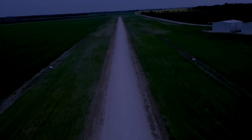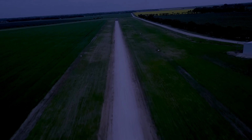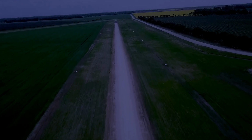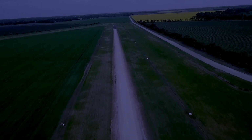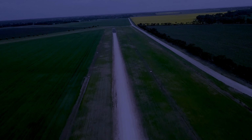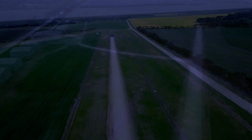If the RFDS is called out at night, the airfield will need to be lit prior to our arrival. Some airfields have a permanent lighting system in place. The nature of these differ from airfield to airfield. Some are turned on remotely by the pilot in the aircraft, while others are activated by a person on the ground. If your airfield has a lighting system, be sure you know how it works before it's ever needed.